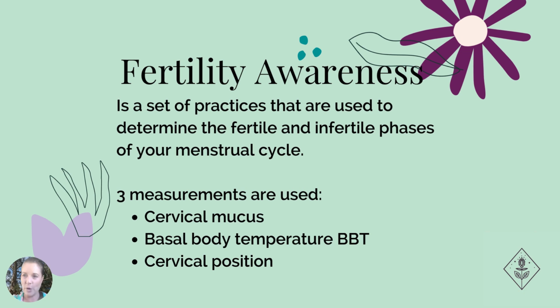If used perfectly, it is 98 to 99% effective, with only 1 to 2 pregnancies per 100 women per year. Typical use, accidental mistakes and inconsistent tracking, will drop the effectiveness down to 76 to 88% when used as birth control, obviously. And that means there's 12 to 24 pregnancies per 100 women per year. In comparison, the OCP, so the birth control pill, is 93% effective for typical use and 99% for perfect use. Condoms are 87% for typical use and 98% for perfect use. Depot is 94%, and IUD is 99%. So for those here to prevent pregnancy, this is an effective way, and it's up there with all the other methods available in this modern world.